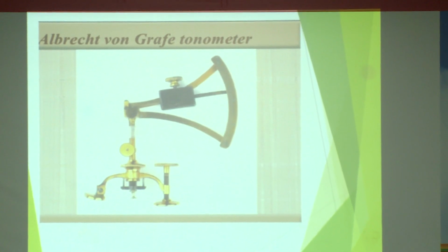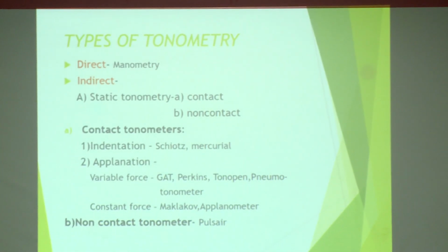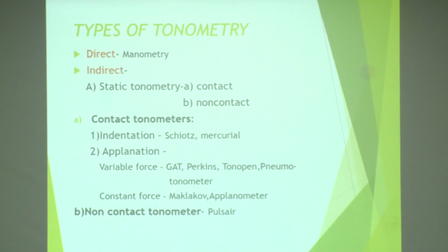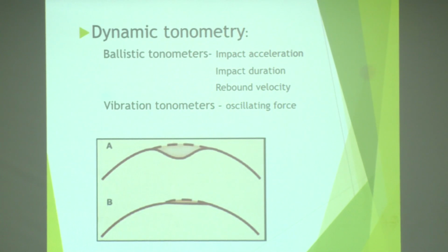This is the Von Graefe tonometer. Mostly the tonometers are of two types, contact and non-contact. Contact tonometers include indentation, the Schiøtz tonometer, and applanation with variable forces: Goldmann applanation tonometer, Perkins, Tono-Pen, and pneumotonometer, and with constant force, Maklakov. The non-contact tonometer is the Pulsair. In the picture, we can see the first one is indentation, on which Schiøtz is based, and the second picture is applanation tonometer.